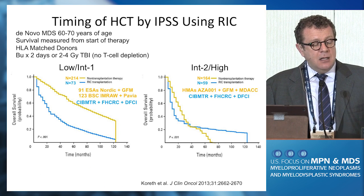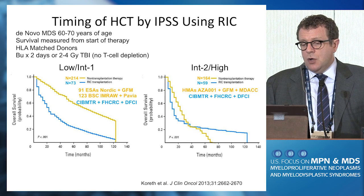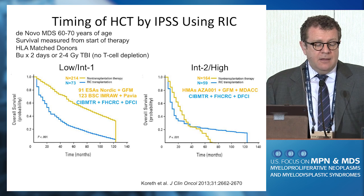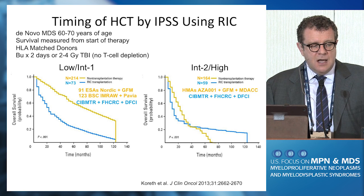Guillermo showed this slide earlier. This is looking at reduced intensity conditioning for MDS patients over the age of 60. Basically, with low or intermediate 1 risk disease, patients with early stage MDS should not be going towards transplantation because better outcomes were seen with non-transplant therapy. The transplant arm in blue came from the CIBMTR, the Fred Hutch and the Dana-Farber, and the non-transplant arm came from the Nordic group, the French MDS group, and the MRAW and PAVIA databases, basically showing that these patients did better if they did not go to transplant.